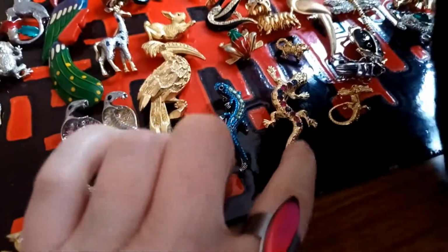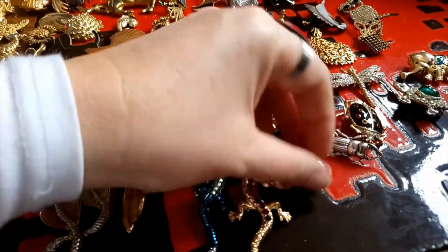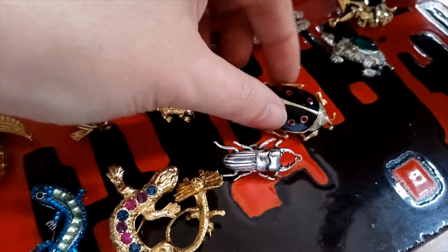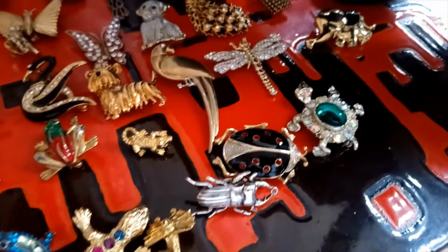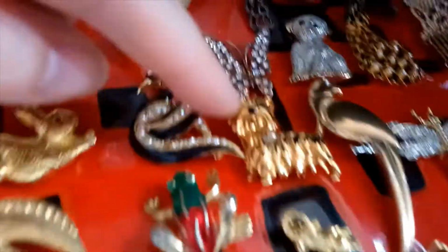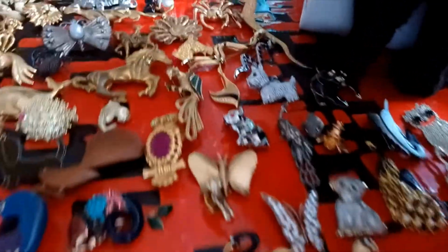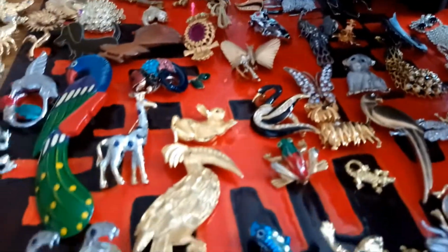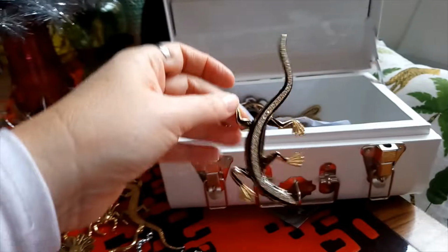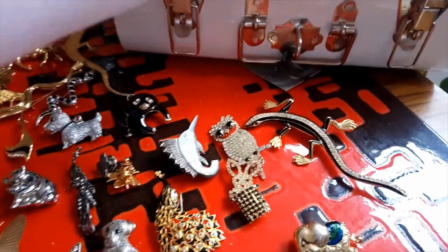More lizards. Nice blue one there. And this lovely lizard. I love him. Some bugs. Ladybird. A sort of jellyback turtle. A diamante dragonfly. Elephants, dogs. Just lots of birds and bugs. There we go. Okay, I'll get the next bag out. Oh, he's a whopper. What a stunning one. That wasn't in a bag, but that's fabulous. I wonder what he's going to look like.